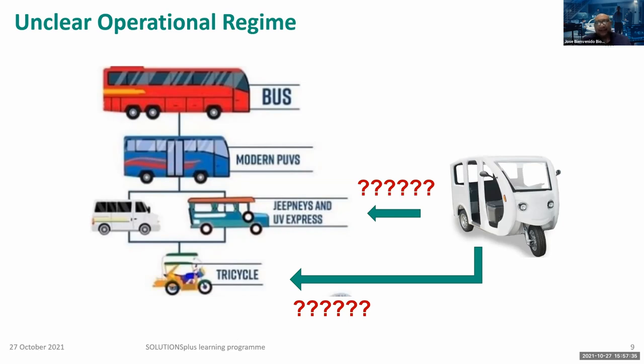So some of the tricycle routes will be replaced by the jeepney routes. Some jeepney routes will be replaced by modern PUV routes, PUVs. These are like minibuses. And then some of the minibus routes will now be served by the bus routes. So the question now is, how do we use the electric tricycles?